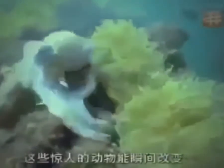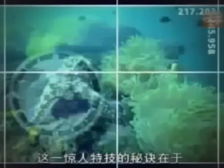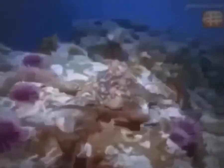Because octopuses breathe through gills, they can't stay out of water for very long. These incredible creatures can change both shape and color in an instant, blending seamlessly into their surroundings. This amazing feat is achieved by changing the level of color in cells called chromatophores. These are small elastic sacs surrounded by muscular rings that control the distribution of pigment. It's also through fantastic muscular control that these bizarre boneless creatures even change the texture of their skin.